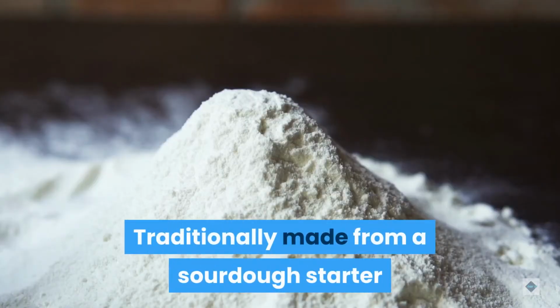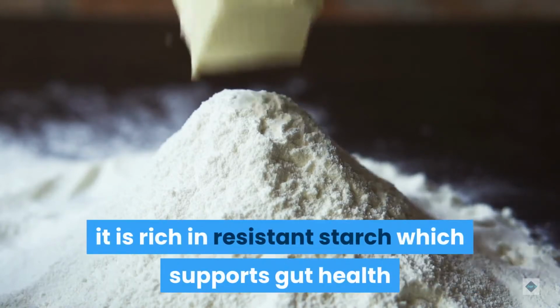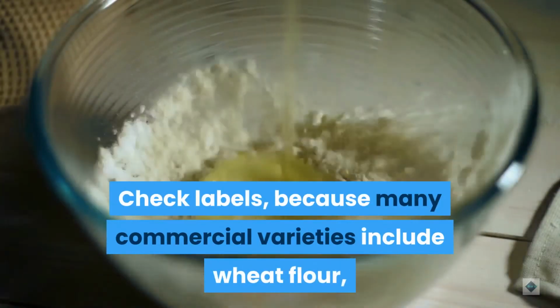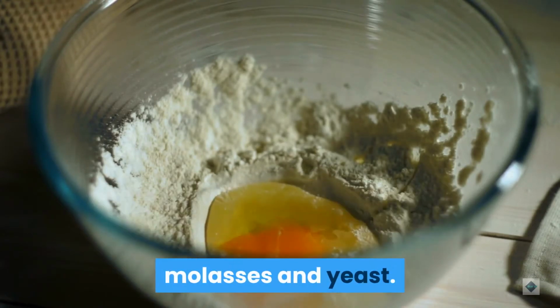Traditionally made from a sourdough starter and a coarse whole grain rye flour, it is rich in resistant starch which supports gut health and lowers the bread's glycemic index. Check labels, because many commercial varieties include wheat flour, molasses and yeast.